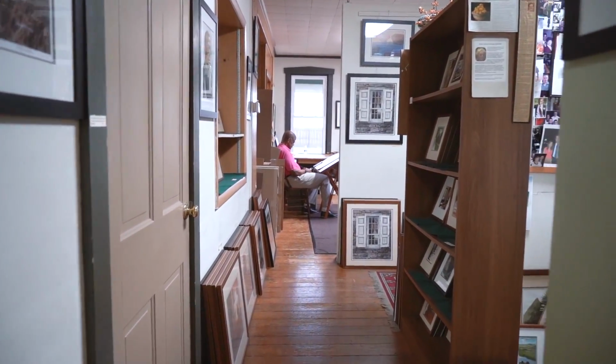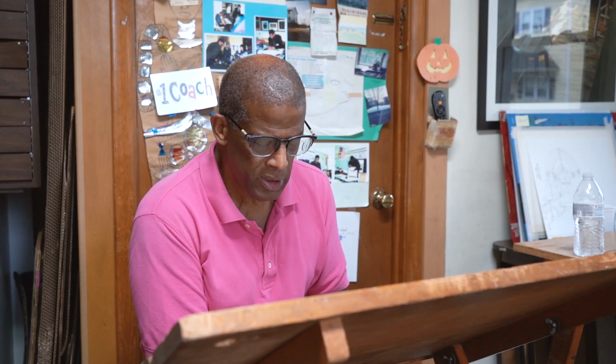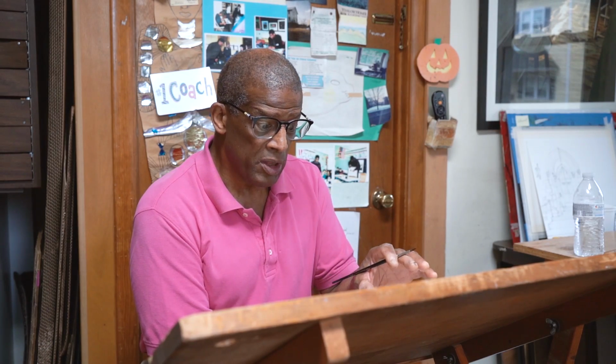This piece are blueberries, which you'd think a bowl of blueberries would be really, really easy, and you've been painting a while and all they are is blue, but there's so many different value changes with blue. There's a little bit of red in it, there's violet, or what people would call purple.